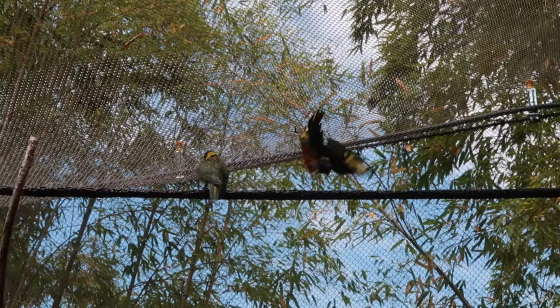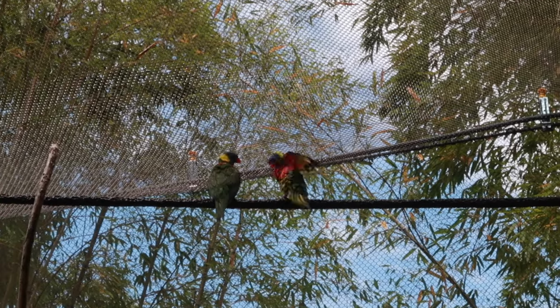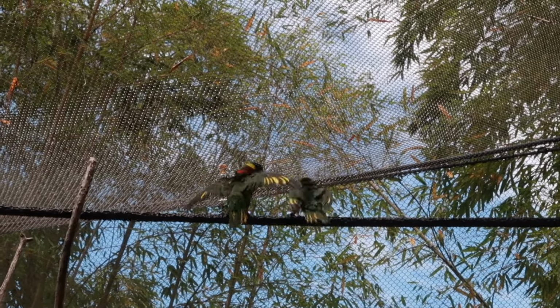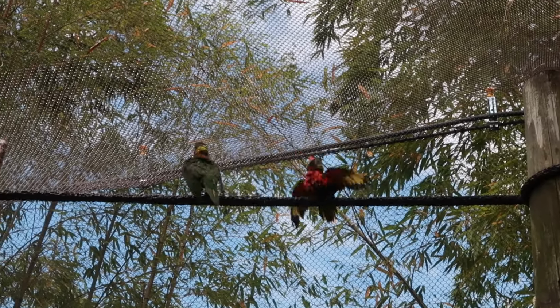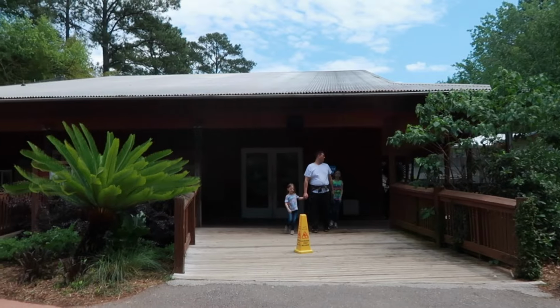Look at these guys. They're up here playing in the water. They have like a misty water. They're even up there playing with each other. Look at them. This is my water. Get out of here. They're so pretty. They do have some koalas in there.